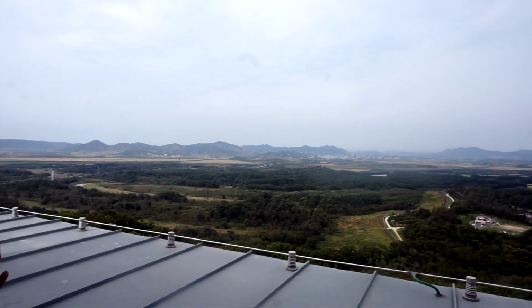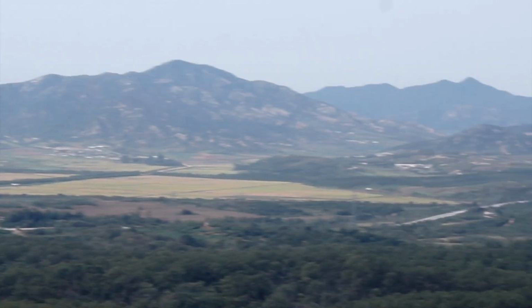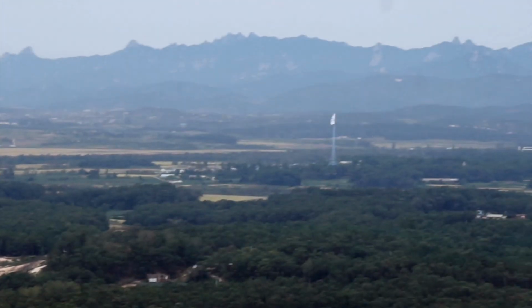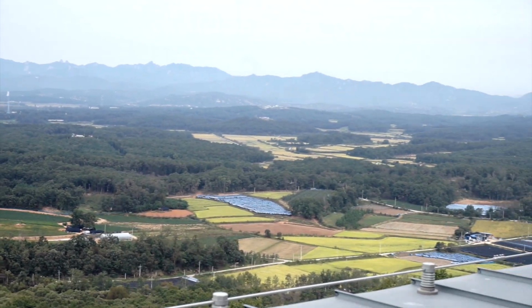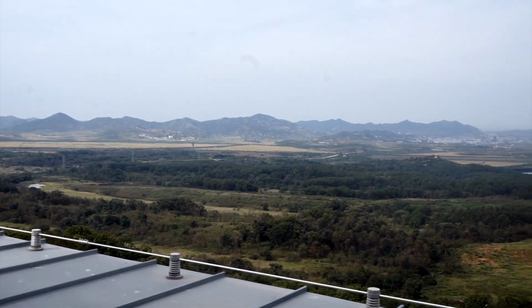I'll put this down for a second. See if I can zoom in a bit more. You can see all the way across. Those are the two villages, right? This is the South Korean side. North Korean side.